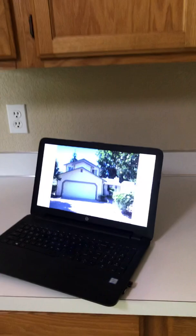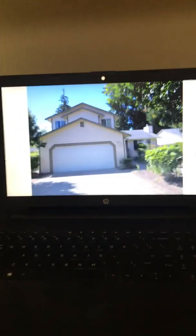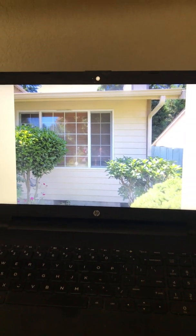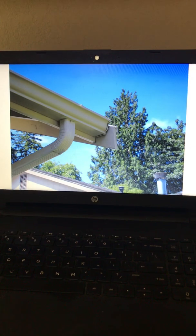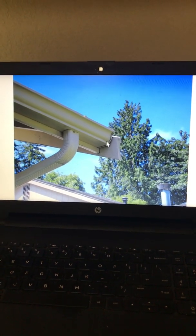So now we're going to go through these pictures. I started with the front side of the house and went around. Most of these pictures are just reference pictures for me, and there's a lot of them, so I'll move through them kind of quick. If you have a question with this video or the report, feel free to contact me. This review is just a courtesy. The report supersedes anything we talk about in this review.